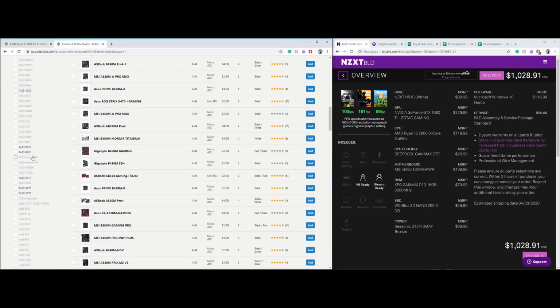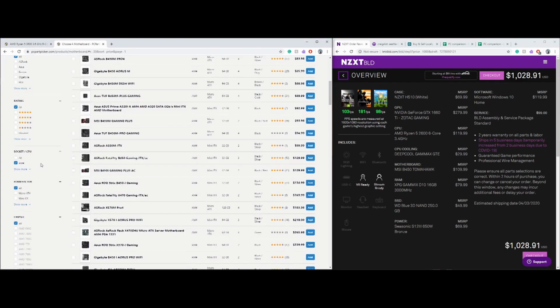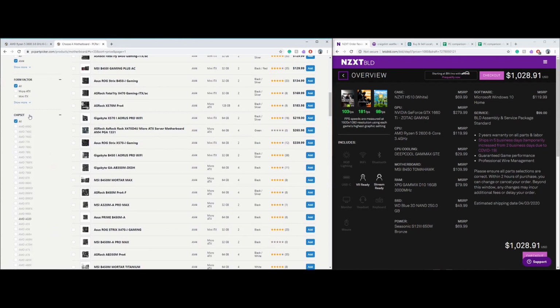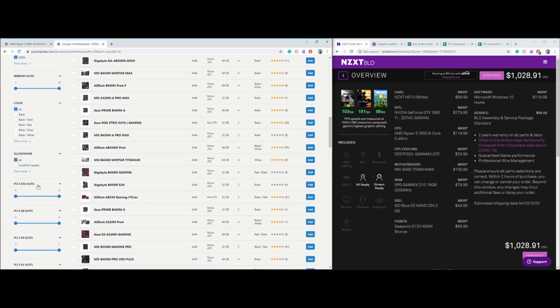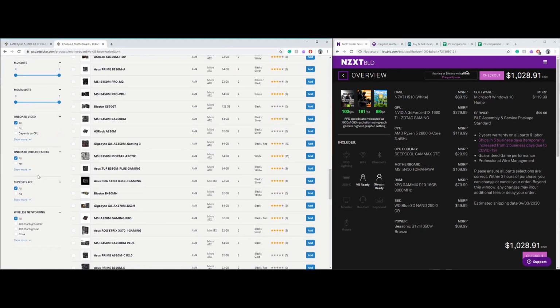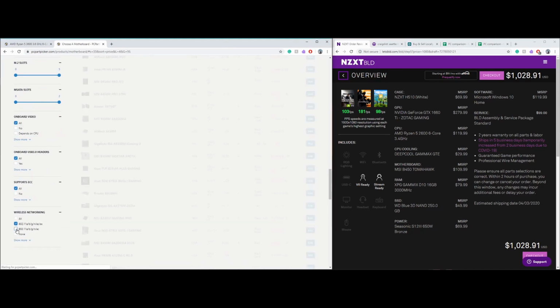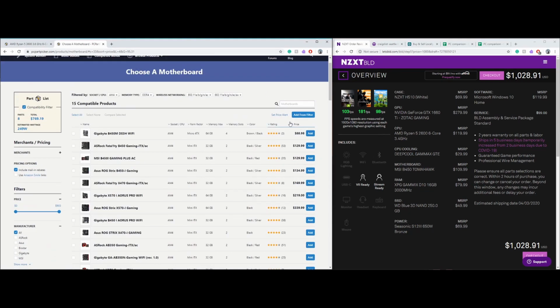Matisse. Alright. Maybe we can get one with... Okay, we want DDR4, yes. No, we don't care about that. A wireless network, that'd be dope. $88. Not bad.